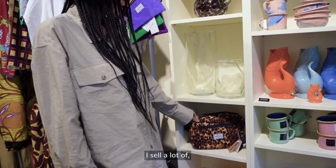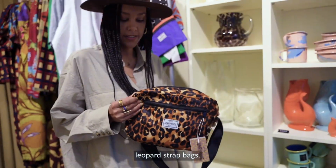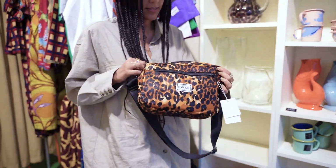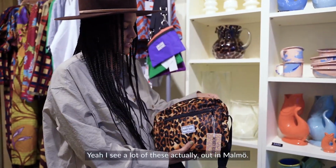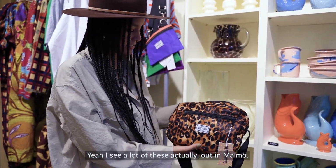This is actually the most popular product. I sell a lot of the leopard strap bag. It's this model, and yeah, I see a lot of these actually out in Malmö.